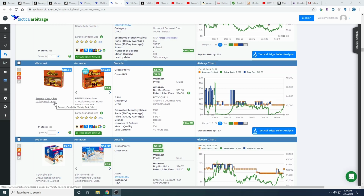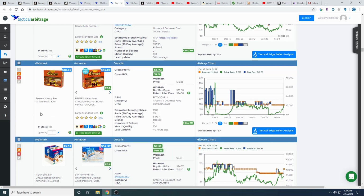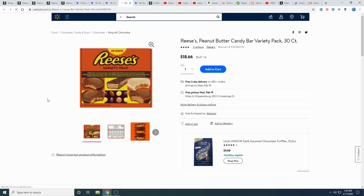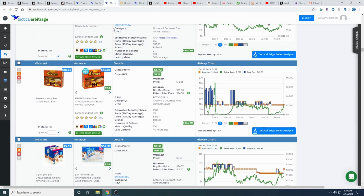Let's see. Variety pack 30 count. Check your restrictions. See, now here, you're good. This is how much you should be making. This is how much it should be selling. Now, at this point, what I like to do is check whether the product is in stock on Walmart. Now, Tactical Arbitrage is saying yes, that may not be the case. So now you're making sure that it's in stock and at the price that they say. So we're still good. But now they're saying that this should be $35 on Amazon.